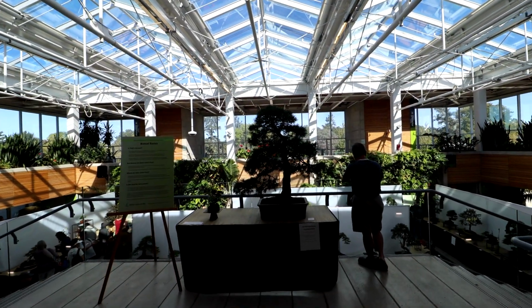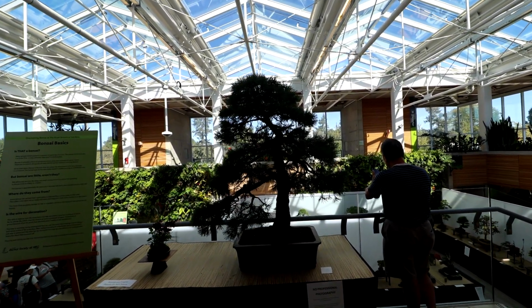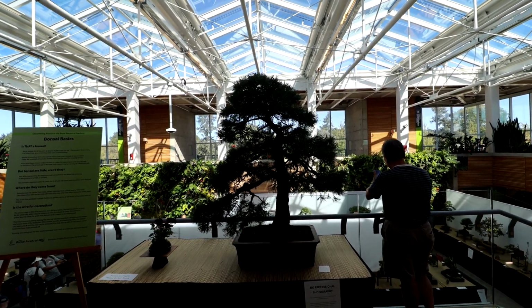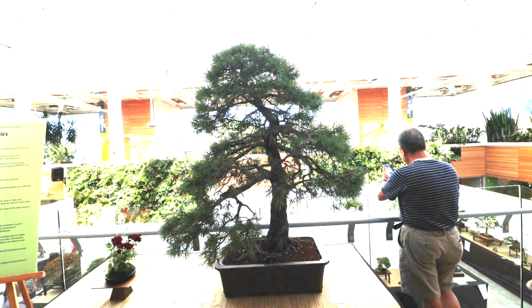We are greeted at the entranceway here with one of Eldon Leese's Scots Pines. Eldon was a founding member of the Kitchener-Waterloo Bonsai Society, and this is one of his legacy trees, and it's just fantastic.